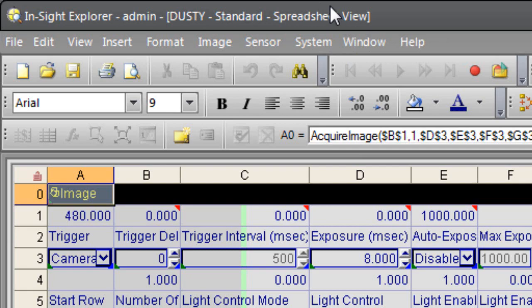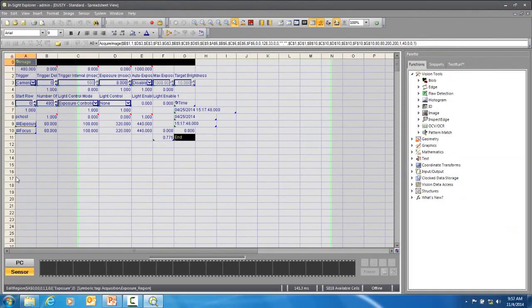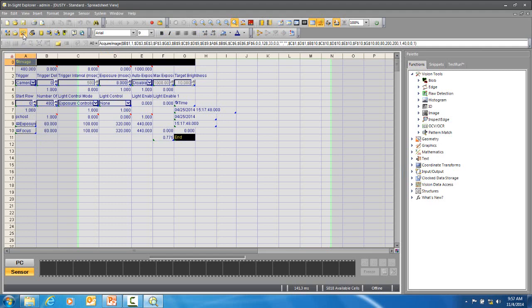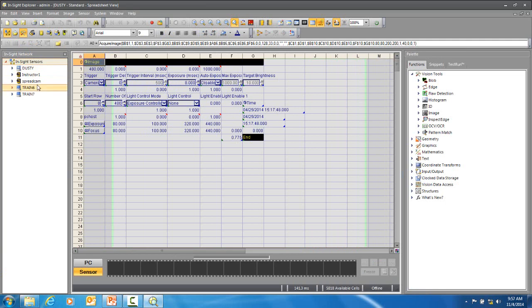Beautiful. Now what I want to see is my network over here, but right now I'm not seeing it. That's because by default, if I go to Insight Network, it doesn't come up automatically. The toolbar doesn't set the Explorer one. So as soon as I turn it on, I can see my little network things here. So right now I see Dusty, Train 6, and Train 7 connected up to that switch box. And I also see 2 cameras have come up to it.